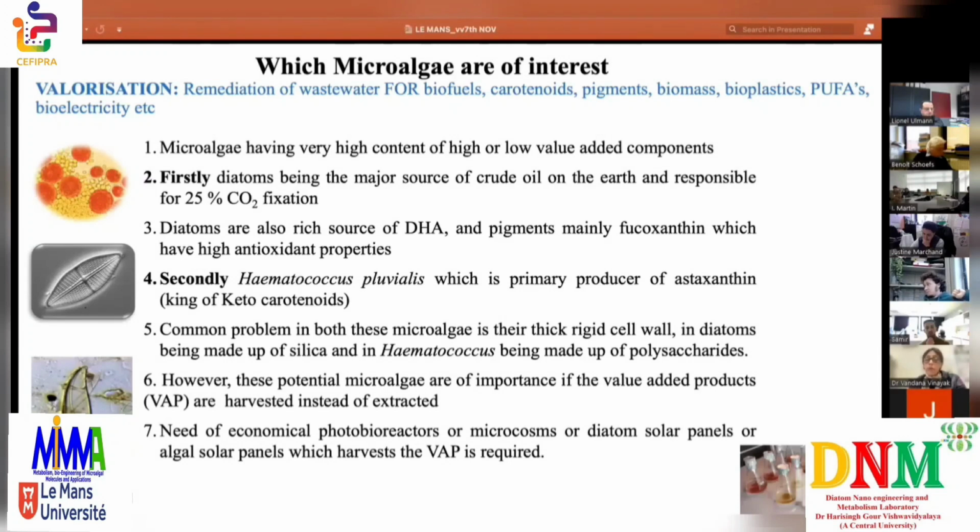But the common problem in both these microalgae is their thick, rigid cell wall, whether it's a diatom or Haematococcus. The diatom wall is made up of silica, and the Haematococcus wall is made up of polysaccharides. The cost of these products, whether biofuel or pigments, is high because the cost of production becomes very high when we are cultivating them in photobioreactors. The cost of photobioreactors is quite high, and we are using media, which again is high cost, and we are always feeding new nutrient media. So overall, the cost of production becomes high, hence the cost of these pigments and the biofuel becomes high. So we need to find a way by which we can harvest, and not extract, these value-added metabolites.